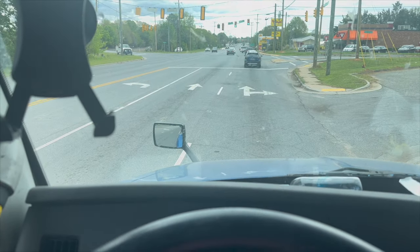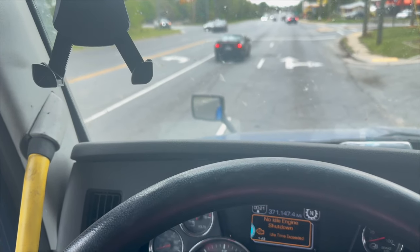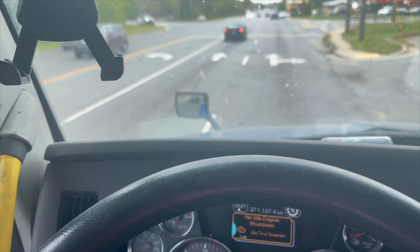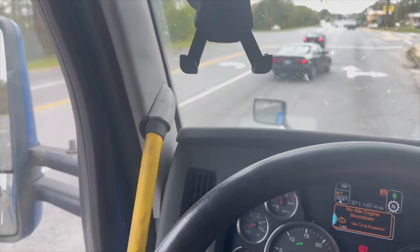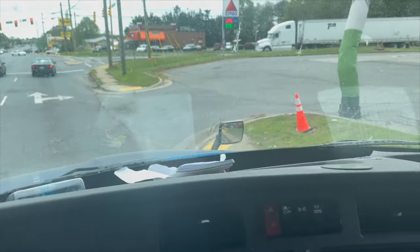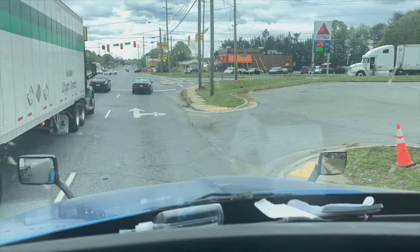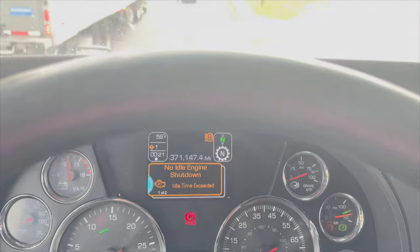At this point, I just want another fucking truck. I just picked this truck up 30 minutes ago. Picked up a trailer. And I am fucking broke down again. This is fucking crazy.